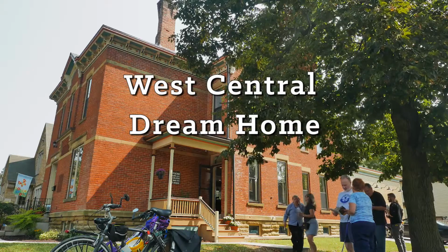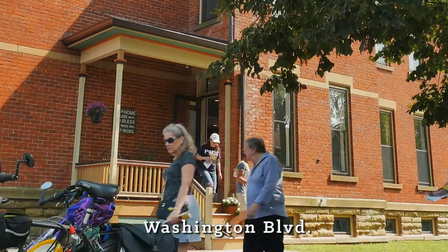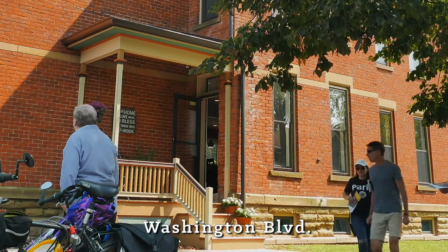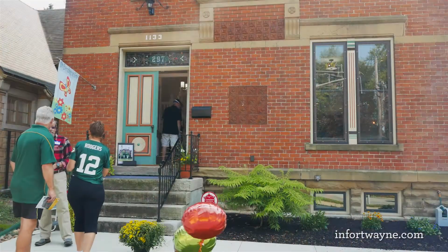It's built in 1878. At some point it got divided into 4 apartments, 1 on the main level and 3 in the upstairs. And then maybe 10 or so years ago it sort of fell into disrepair and nobody lived here at all for a pretty long period of time.